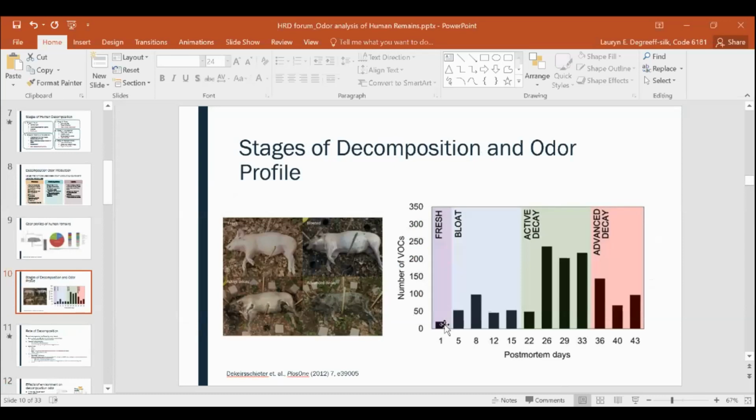So here's a nice one, this is actually not Forbes. This is the German group whose name I can't pronounce. This is really nice though, because it shows the pictures of the visual stage of decay versus what it looks like for the amount of odor. So when they say number of VOCs, basically that's the amount of odorants that we collected, or they collected, off of that animal in this case. So the number of VOCs is the number of different odorants. As you can see, it gets very, very complicated, and the active decay stages, which is what they're calling it here, have the greatest amount of odor and the greatest complexity of odor.